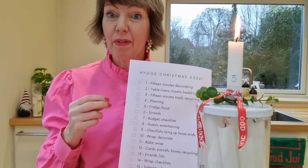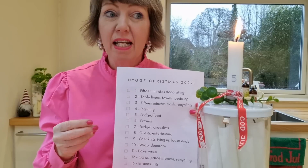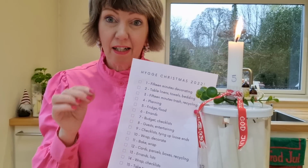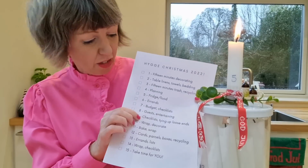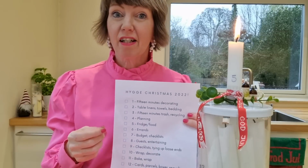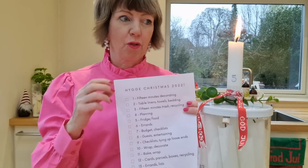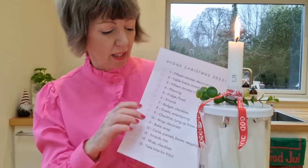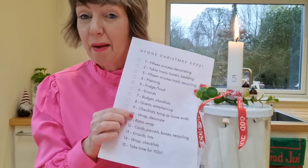Number 8, guests and entertaining. Do you have guests coming in? Do you need to get the guest bedroom ready? Can you set the table? All those little things where we can just prepare in advance. Number 9, checklists and tidying up any loose ends. Perhaps you'd started making Christmas gifts. Have you got some parcels left to post? Any of those things.